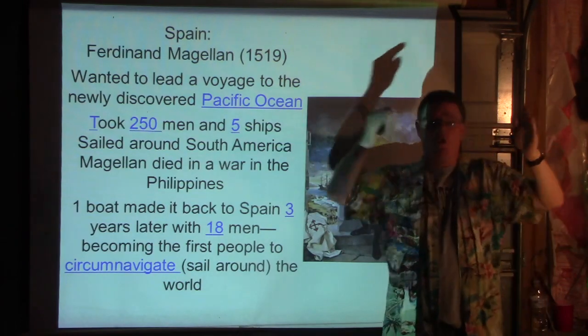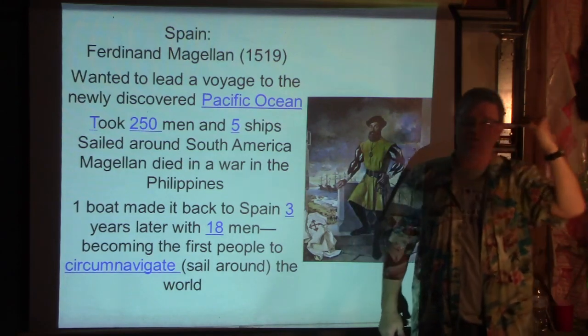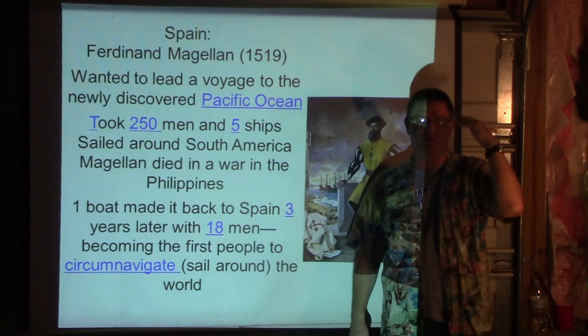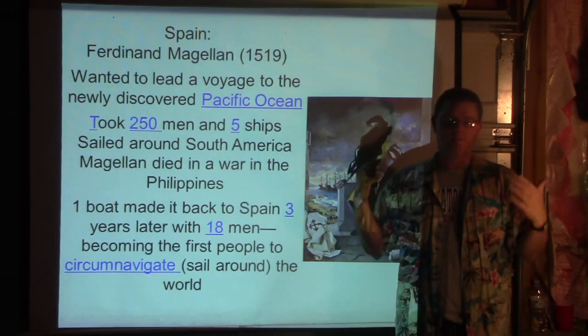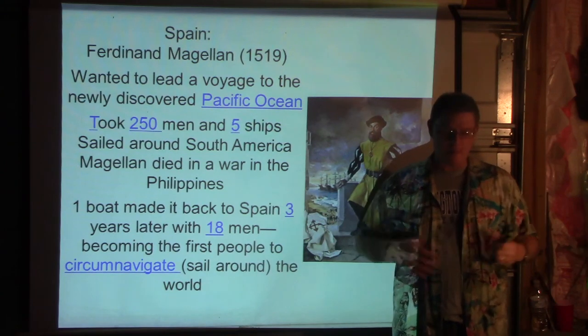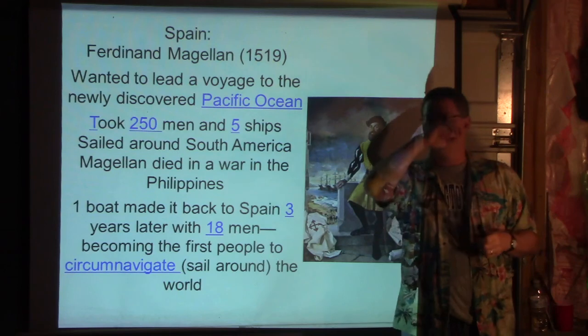And there's virtually no land between him and the Philippines. And so the guys are dehydrated and sunbaked. They're eating shoe leather. There's no fresh water. Guys are dying. But they finally make it to the Philippines. And the people of the Philippines are ecstatic. They get these emaciated, scurvy-ridden guys.